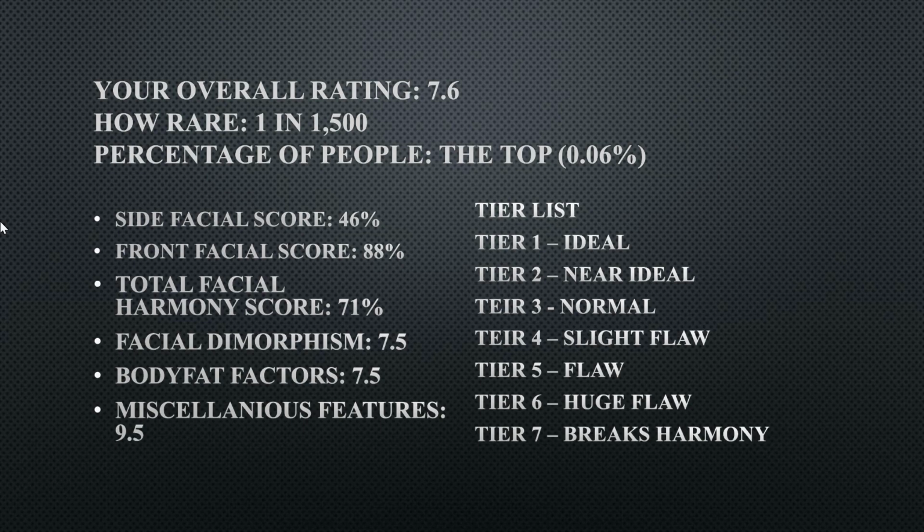Her overall facial rating is a 7.6. How rare is that? That is 1 in 1,500. The percentile of people is the top 0.06%. Her side facial score, so these are her harmony scores, is a 46%. Her front facial score is an 88%. Her total facial harmony score is a 71%.